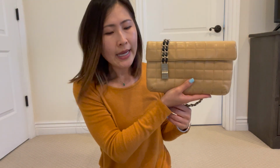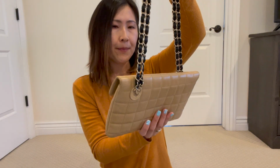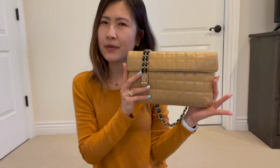This item I purchased last year, 2020, and I got it for $715, which I thought was amazing. And when I looked online a little bit later, I saw very similar styles for the chocolate bar that were going over $1,000. So I thought this was a great deal.